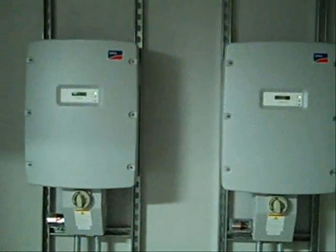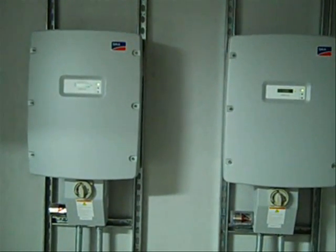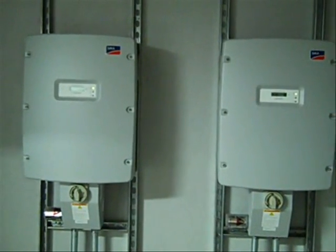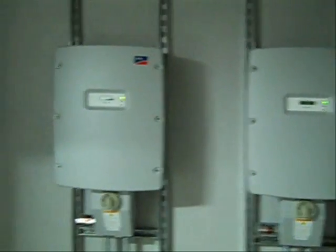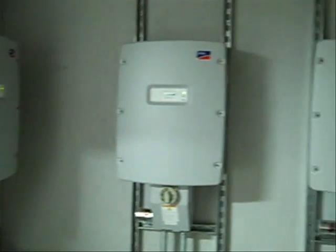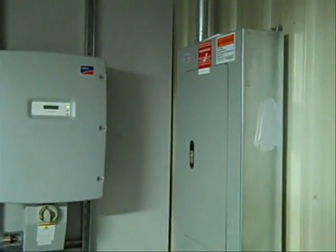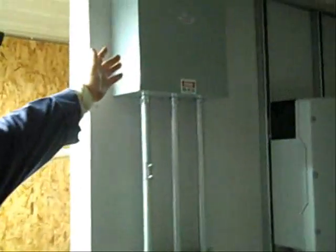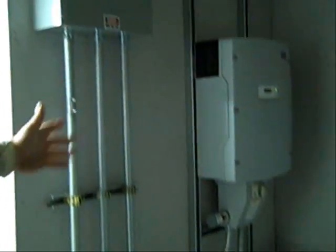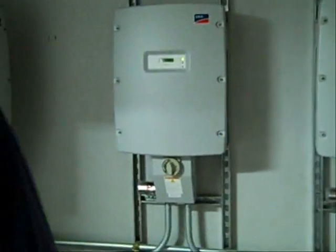Okay, we're still at the Tubbs Brothers. We're up by where we installed the inverters, and what we have up here is 3 Sunny Boy SB7000 US models, and we're feeding them from the solar panels out in the field. If you remember from the shot out in the field, we had 3 arrays with 33 panels each. Each one of those comes back in to the system here. And then they go into each one of the inverters, and we have an input to the inverters.